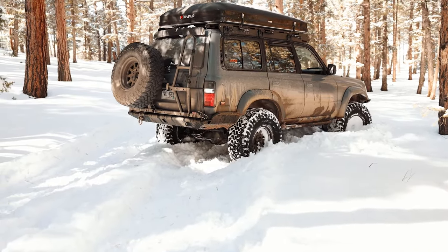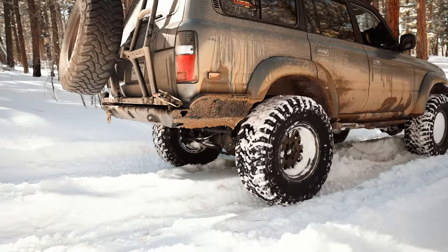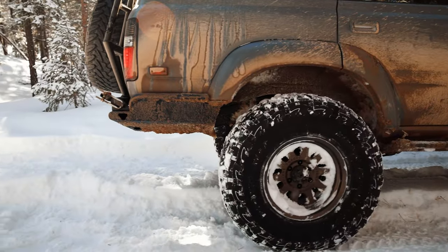Operation Save Joel. Oh God. All right, time to hook up the yank rope to the Rock Runner C4 bumper and give the supercharger the beans and pull Joel up. Hopefully, we'll see. I'm gonna air down a little bit more, cheat codes.